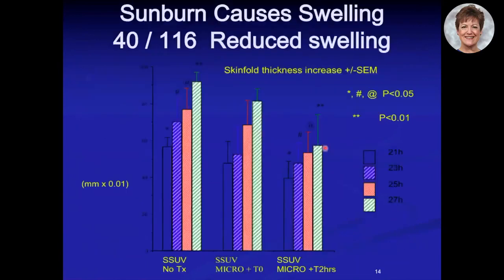So then they sunburn the mouse. I know, I always feel sorry for the mouse when we get to this slide. Anyway, so if you sunburn a mouse, it increases swelling. If you don't treat the mouse, it increases swelling at 21, 23, 25, and 27 hours. If you treat the mouse immediately with 40 hertz on channel A and 116 hertz on channel B, the swelling goes down, but it's not really that impressive, right?